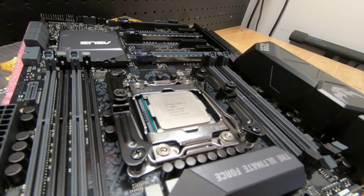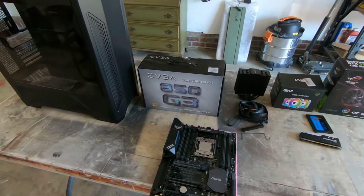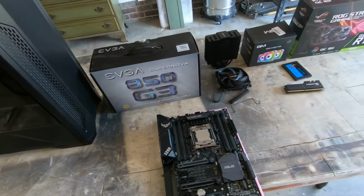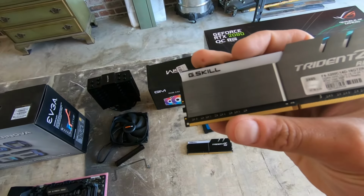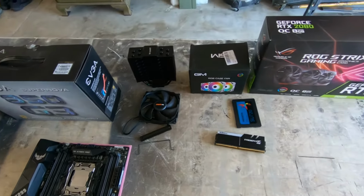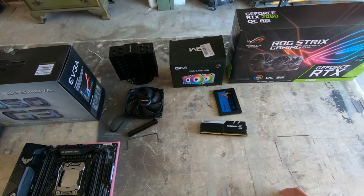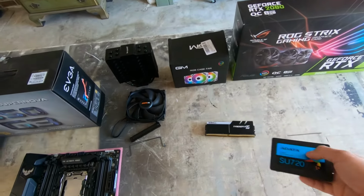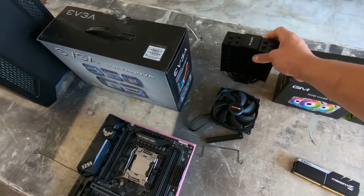And the build that we're going to put it in. All right, so for today's flavor of the build, the X299 with the i7-7800X, so we're going to be using that. We're going to be using our G.Skill Trident Z RGB memory. This is a 16 gig kit at 3200 megahertz. Yeah, quad channel would be ideal, but I don't think I have another set of that or anything else for that matter, so we'll see. For our storage, our 512 gig ADATA, which will be perfect for this build. Our trusty be quiet! cooler, which will definitely get the job done.